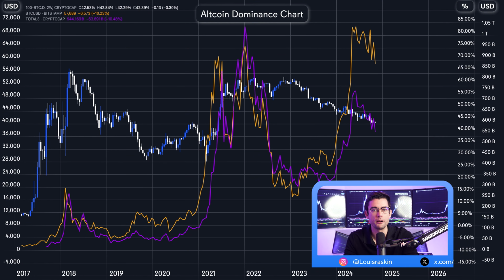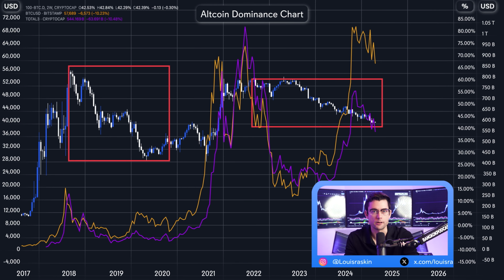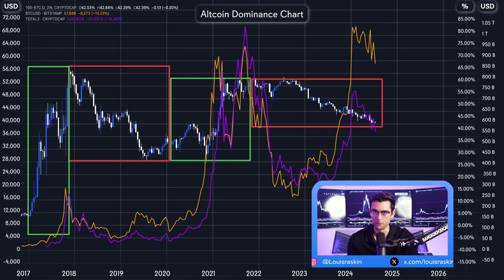Another way to see this chart is to look at the altcoin dominance chart. This chart basically follows the bull-bear cycles in that when the altcoin dominance is going down, we're in a bear market, and when it's going up, we're in a bull market.